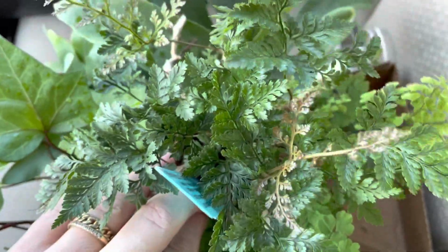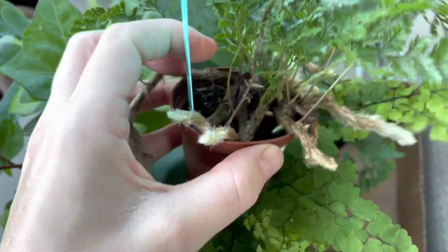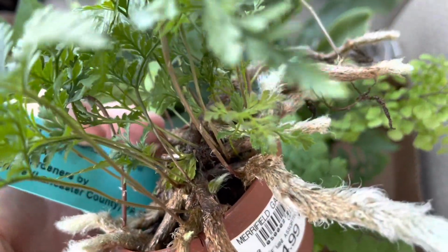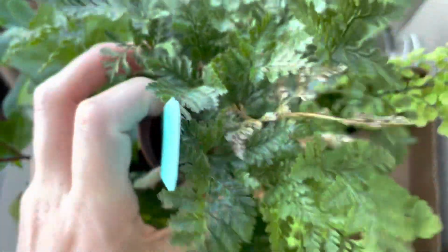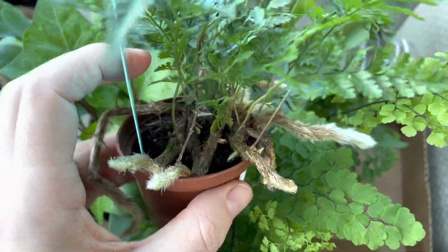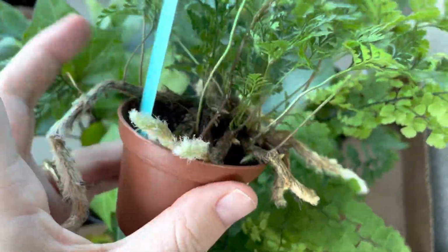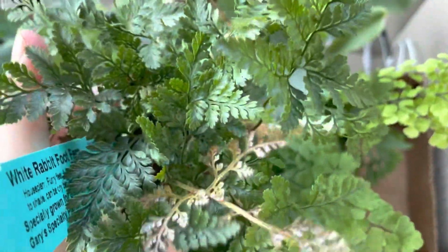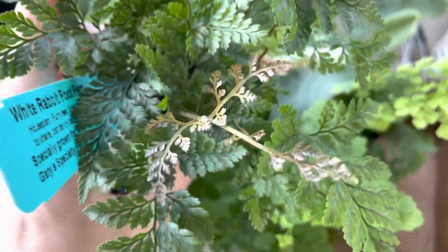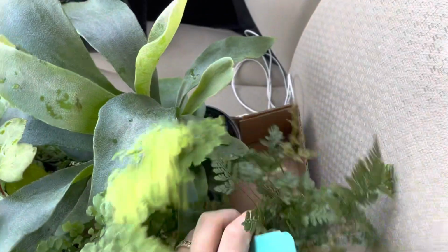And then I grabbed this little tiny fern, and this is really cool. It's called, I believe, white rabbit foot fern, and it has these interesting little, I don't even know what that is, furry feet. Just kind of funny. And I liked how it looked a little bit woodland with those little furry feet. So that was kind of pretty. And the new growth has this sort of bronze color, so it's a little bit more interesting, a little depth.